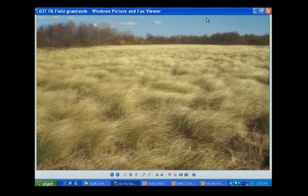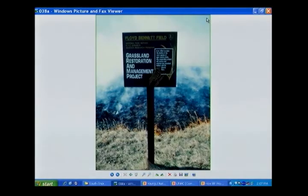The grassland project was another Audubon, New York City Audubon and National Park Service, mostly Audubon requesting of the Park Service that we keep this old airfield at Floyd Bennett Field as grassland because of the vanishing grassland species. And so we cut out all the woody vegetation. We even had a controlled burn at one point.